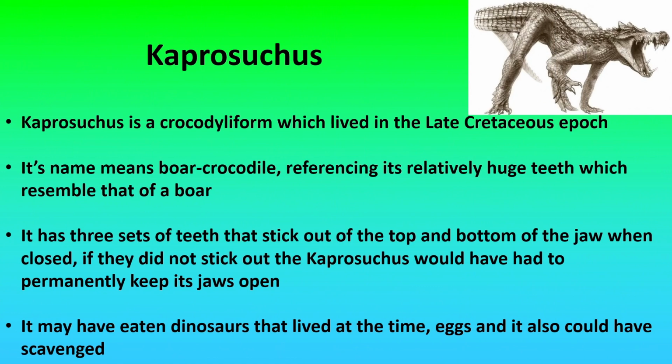Next is Caprasuchus, and Caprasuchus is a crocodiliform which lived in the late Cretaceous epoch. Its name means boar crocodile, referencing its relatively huge teeth which resemble that of a boar. You can see that in the picture. It has 3 sets of teeth that stick out of the top and the bottom of the jaw when closed. If they did not stick out, the Caprasuchus would have to constantly keep its jaws open. It may have eaten dinosaurs that lived at the time, eggs, and it could also have scavenged.